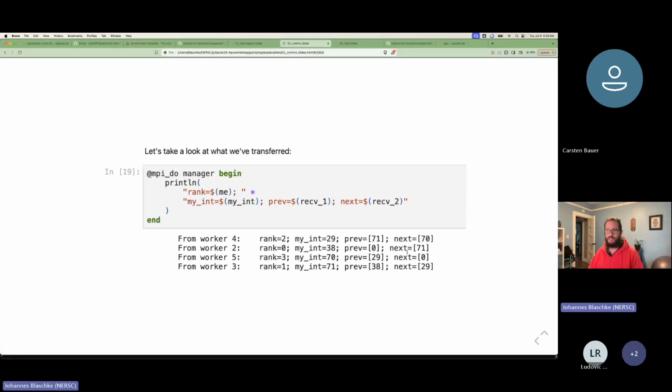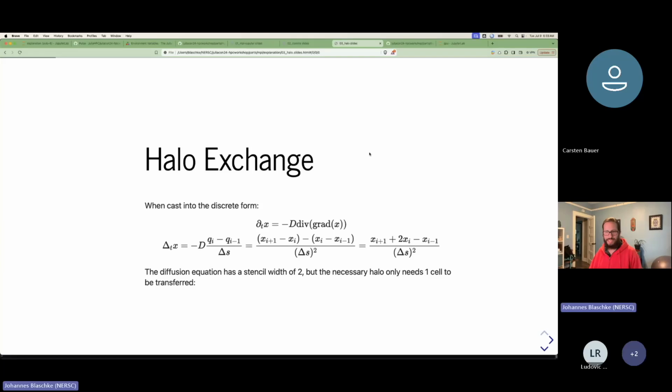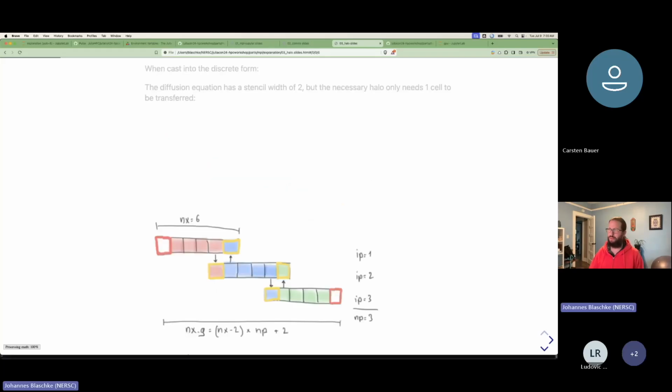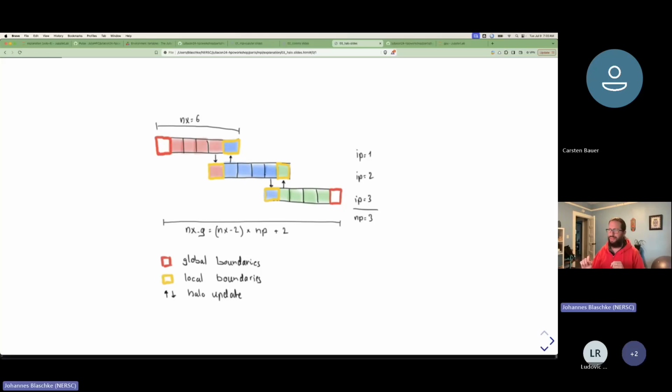Now we can put all of this together and look at how we would do this in 1D to actually solve a heat equation. And for that, we need halo exchanges. And these are bloody tedious. Anyway, the background here is pretty straightforward. You've got a stencil operator, and that operator needs the next and the previous index. So there's a width of 2 that we are going to be iterating over. That means my local arrays have a pad of 2 around them, which is what we call the halo region.